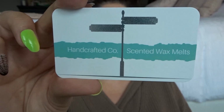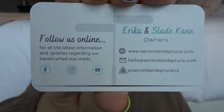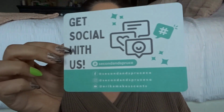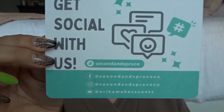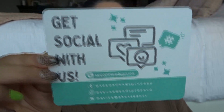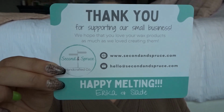This is her business card. And I say her, but I think it's her and her husband. Erica and Slade Kane are the owners. There is all their information. Leave that up for a minute, and I'll try to make sure I post everything below as well. Then they have this card about get social with us, and they put all their social media. I say links, not that you can click it. And the other side says thank you with some more information.